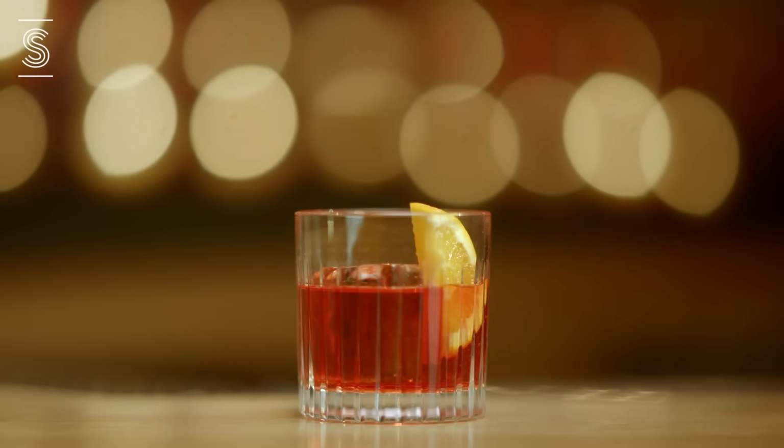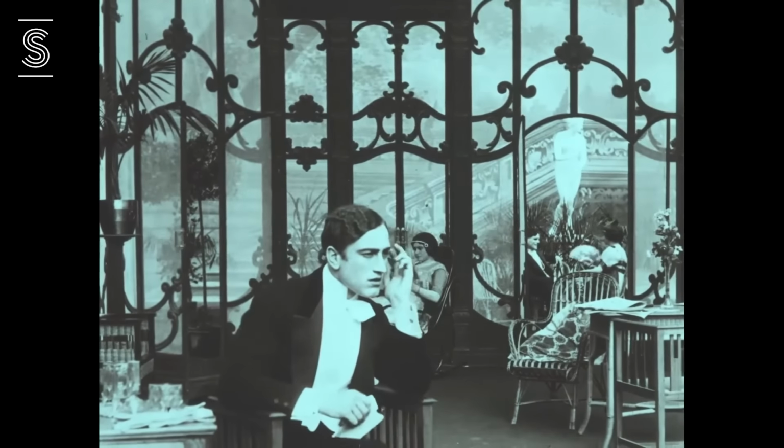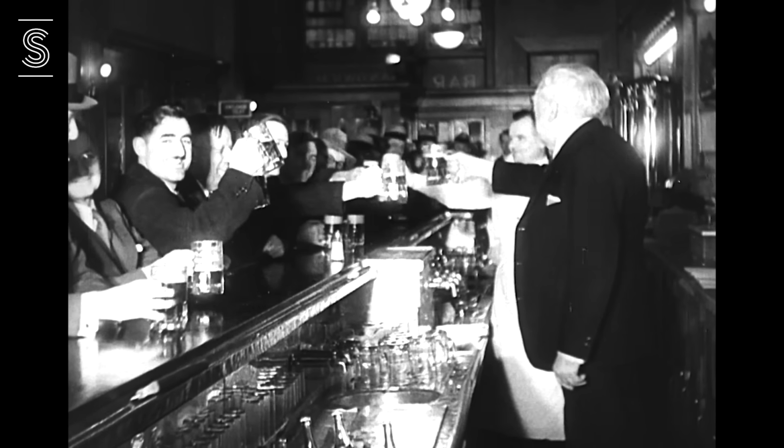So in Florence, at a place called Cafe Cassoni, there was a gentleman who was a regular, and he was named Count Negroni. He was this aristocrat, and he was quite a character. There's some stories about him that he traveled the whole world. And he was a cowboy in Wyoming at one point. He was this really interesting character that everyone would notice when he came into the bar.